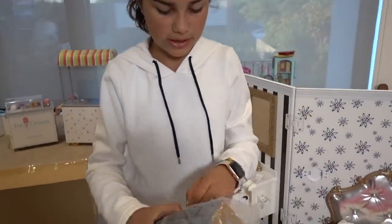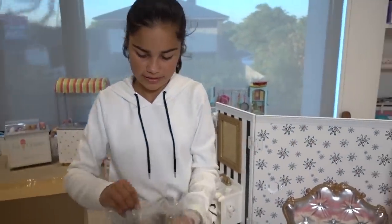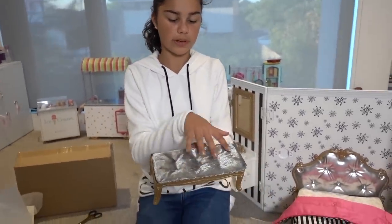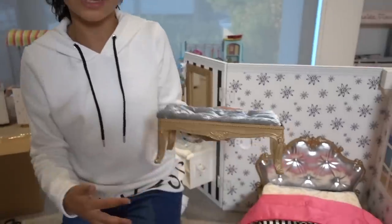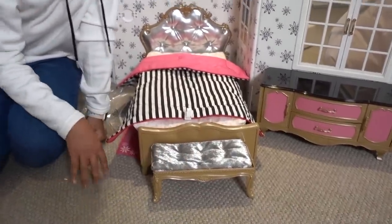Okay, so I've just gotten everything out of the box. Here we have what looks like maybe a little chair, like a little sofa. Alright. So this is really cute. It has a little silver pillow on it. And we have the stand. And I'm pretty sure you can just put this at the front. And then whenever your doll just gets bored, she can just sit on there.